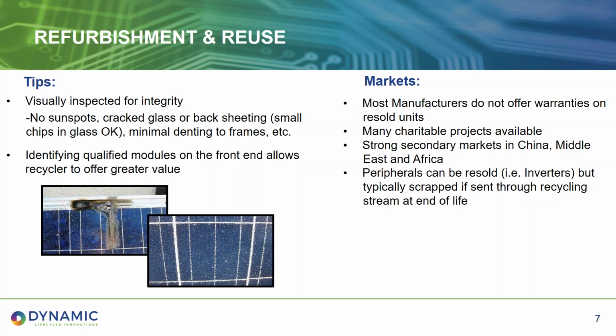I know, like Evelyn touched on earlier, or maybe it was Garvin, I apologize, the inverters don't have a very strong lifespan, so they do go out fairly quickly. But if you are simply updating or refreshing your system and the material is still working, let your recycler know that. Try to keep it segregated from anything that isn't working. There are secondary markets for some of those peripherals as well, but typically if it's all thrown together and gets to your recycler at end of life, they're not going to go through and test that material. Most of the time it's just going to move through the recycling process and be broken down.